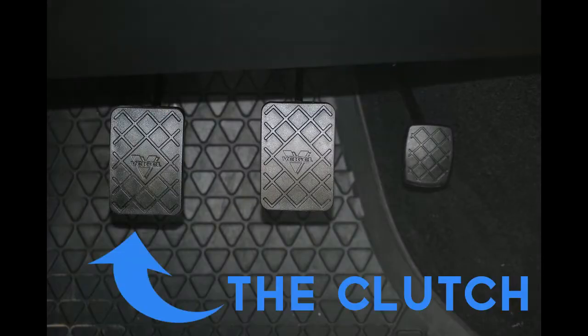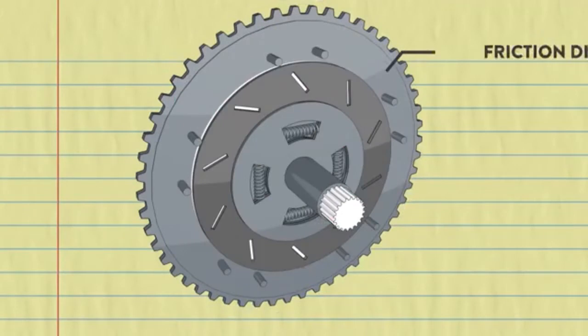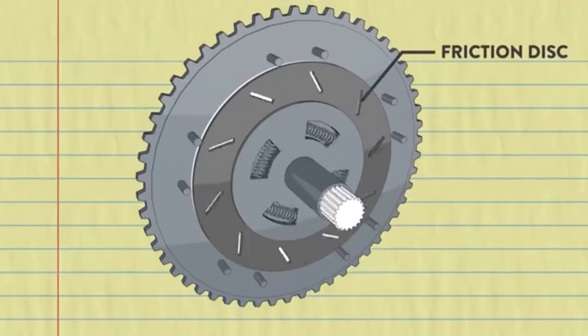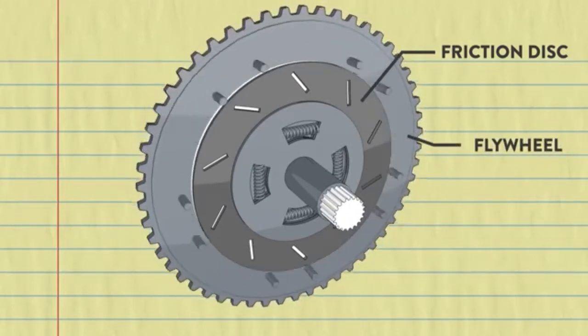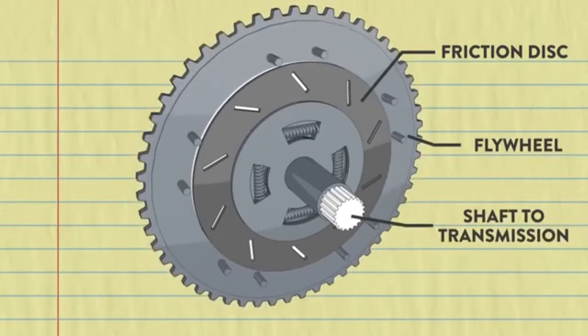Wait. I forgot to tell you about the clutch. Remember that third pedal under the driver's left foot? Well, the clutch pedal connects to the clutch, which contains a high friction disc and flywheel, and the shaft that goes to the transmission. When the disc is pressed against the flywheel, it catches and drives the shaft.